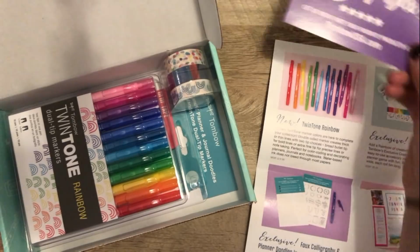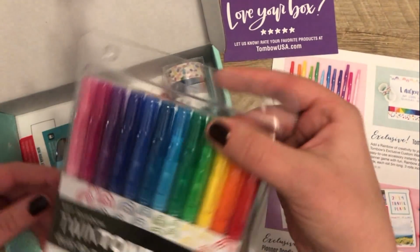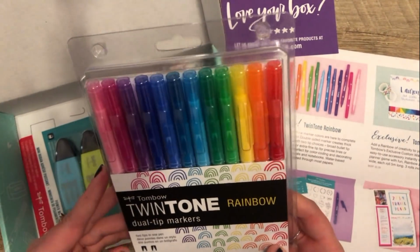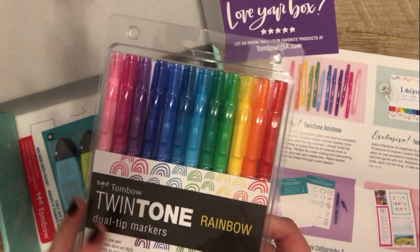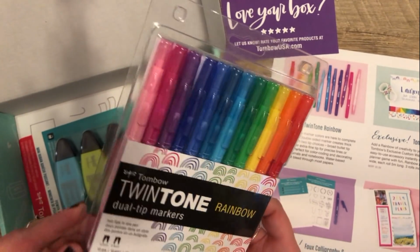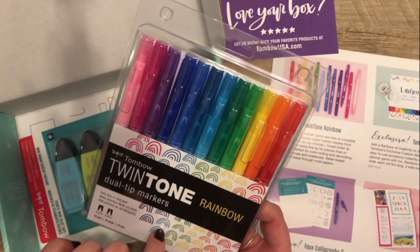It asks you to rate your box. So it does come with pens. So it comes with these twin tone markers, which I do love using. So it has a thick side and a thin side, but look at these bright colors, y'all. And I'm excited about these. I might use them in my power sheets is what I'm thinking.